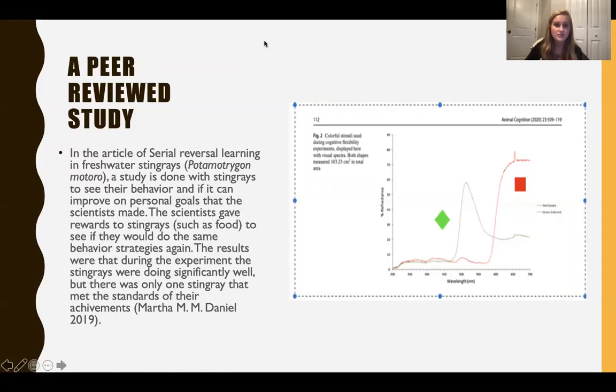So this is my peer-reviewed study. As you can tell by the picture, I'm going to put this up where you can see the picture. It is wavelength by the percentage of the reflectance. And the green diamond is one stingray, and the red square is another stingray. So in the article Serial Reversal Learning in Freshwater Stingrays, a study is done with stingrays to see their behavior and if it can improve on personal goals that the scientists made. The scientists gave rewards to stingrays, such as food, to see if they would do the same behavior strategies again. During the experiment, the stingrays were doing significantly well, but there was only one stingray that met the standards for their achievements, and that is from Martha and M.